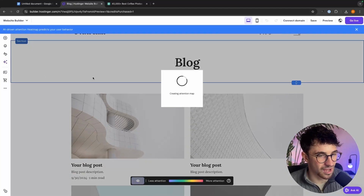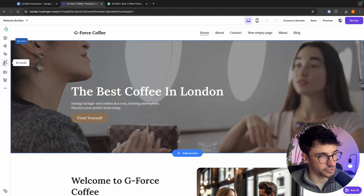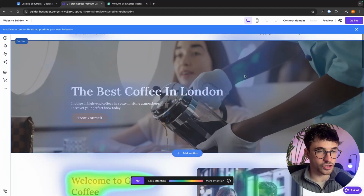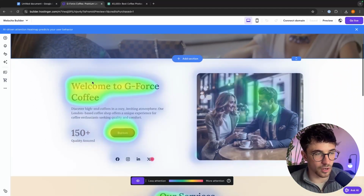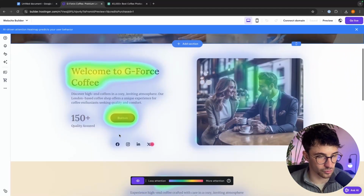We can see the AI heat map. So on here, it's going to show us, and I'd be better off actually doing this on the homepage, but I can go in and load up this heat map. And then it's going to show us on the website where people are most likely to look. So these are the sections that we can concentrate on right here.